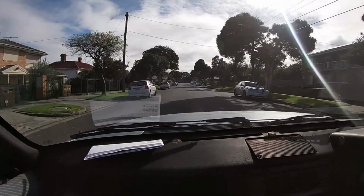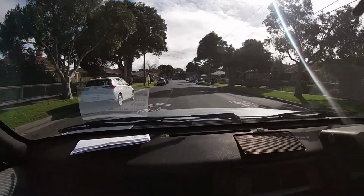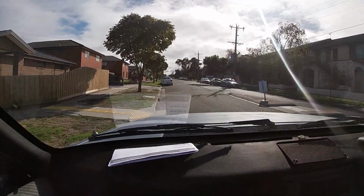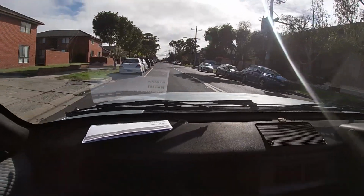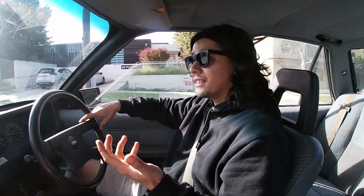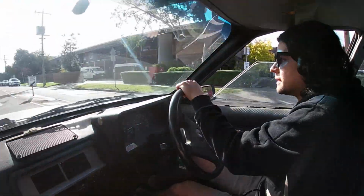Coil springs in the back, whereas the XD's got leaves. It's a bit of a different ride, I can feel it. Sorry, man. Mate, feel that power. It actually runs really nicely, like smooth. At the lights, I bet you it'll run like a bag of shit. But right now, we're putting around, the temp's cold.